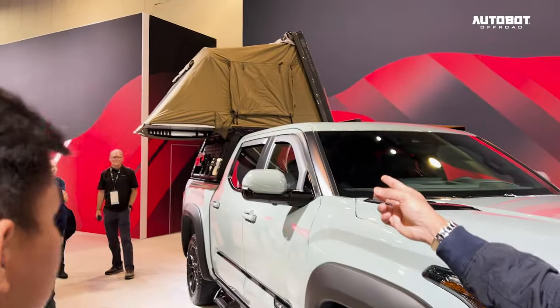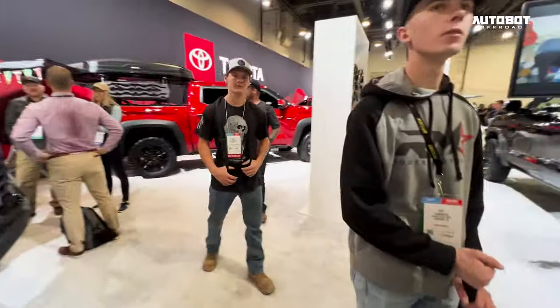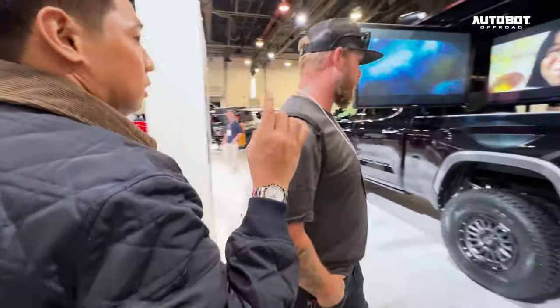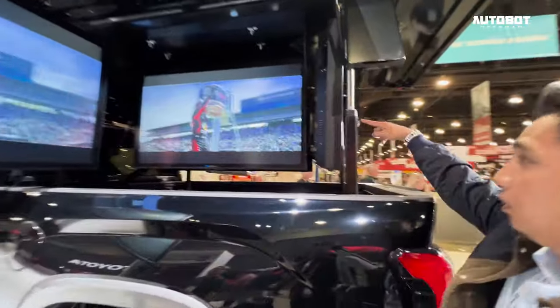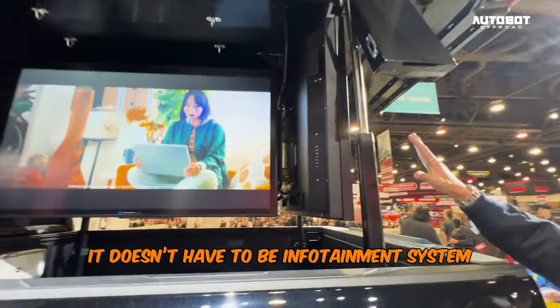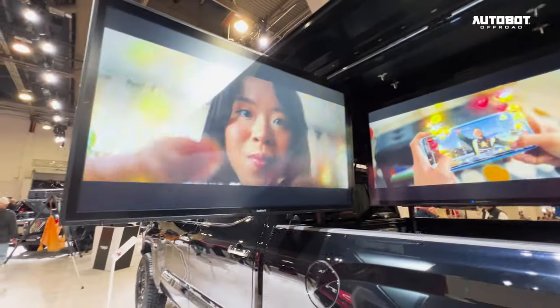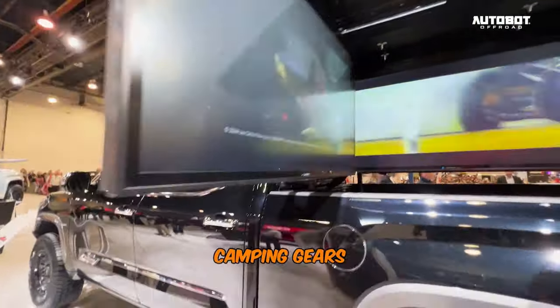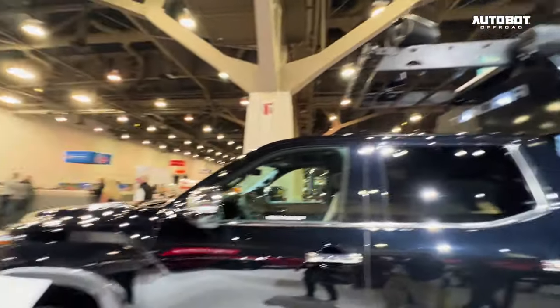We have the utility rack. We have that Esperance available. Suspension, meron tayo Icon and BP51. Poptech, BDS. Fox, yeah. Ito, automatic to, ha? Hydraulic siya. So yun, doesn't have to be info system. They're just showcasing the infotainment here. Pero we can put a lot of thumping gears. Yun, actually meron.